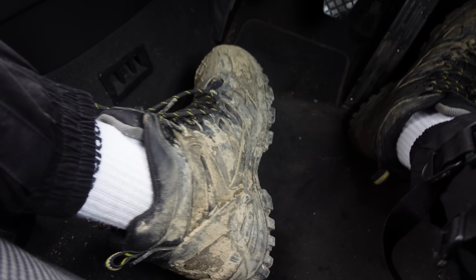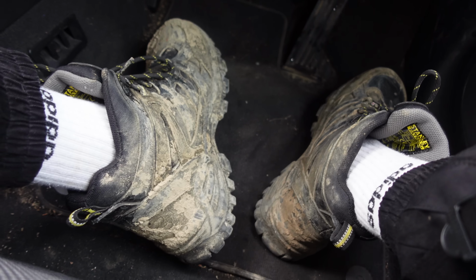So yeah, I'm in my car right now. I've got my Steelies on. Look at the state of these guys, absolute mess. I need to give them a good clean, don't I?